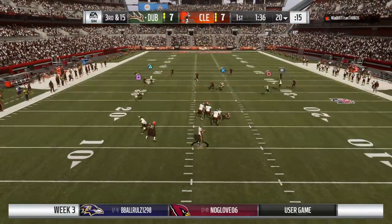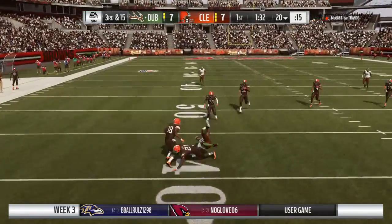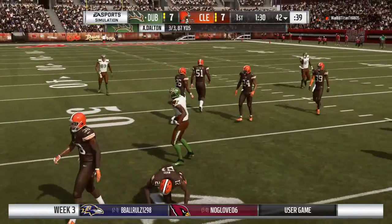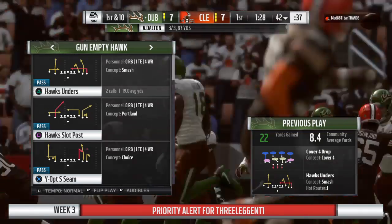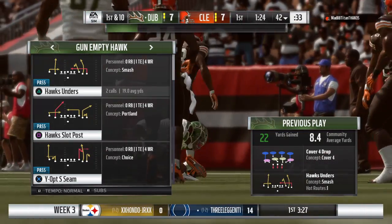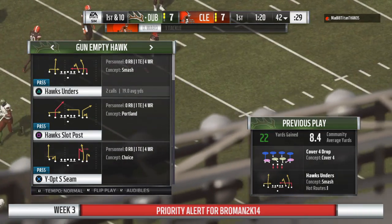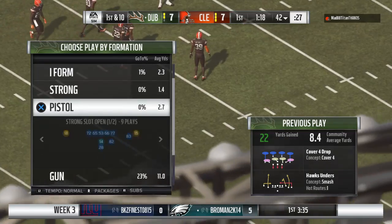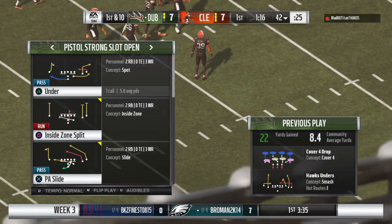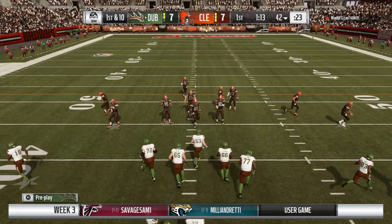3rd and long. What will Dalton dial up? Got a man. It's Ross, complete. And they're going to get this beyond the 40 before he's taken down. A good pickup there, a 22. You can see the time and effort and thought that they put into their passing game because it was evident right there. It looks like a simple pitch and catch, but you and I both know that they have planned for this and worked hard to make it happen.